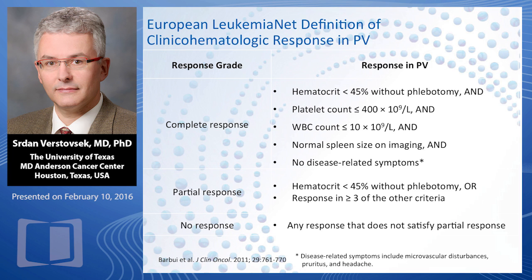Now, we always aim to control hematocrit with cytoreductive therapy and phlebotomy, but European LeukemiaNet definitions for overall successful therapy in PV have been devised to reach beyond just control of the red blood cells. It's presented on this slide. This would include also control of the platelets, white cells, spleen, and symptoms. So in clinical studies, for example, we look at these 5 factors to assess the efficacy of any therapy. There is therefore complete response versus partial response and no response as outlined here.